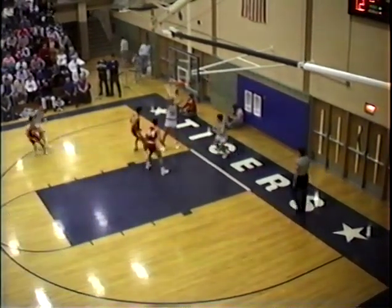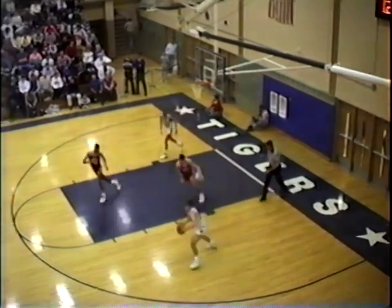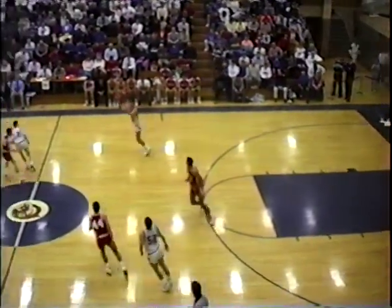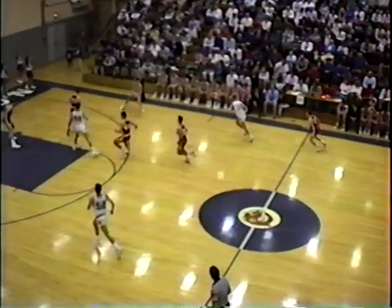Boy, a lot of points in the paint tonight for the Red Devils. Yeah, well, you look at 8 points from Peterson. There's two more field goals by Close. So other than that three-pointer by Engelhoff, they've all been inside the blue.